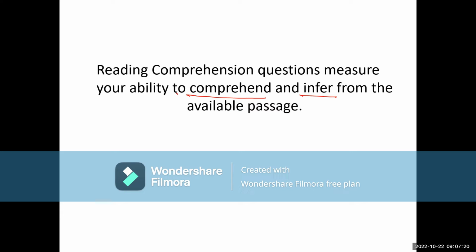Okay, when we infer, that means we have to read between the lines, we have to understand the clues left behind by the author, and on that basis we answer questions. So that is why it becomes challenging. If it was just a measure of your ability to comprehend, then it would not be so challenging. But apart from comprehending, you also have to infer from the available passage. That is what makes reading comprehension a little bit challenging in comparison to other topics.